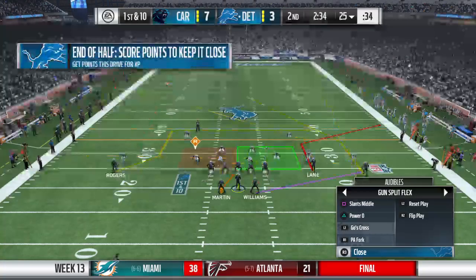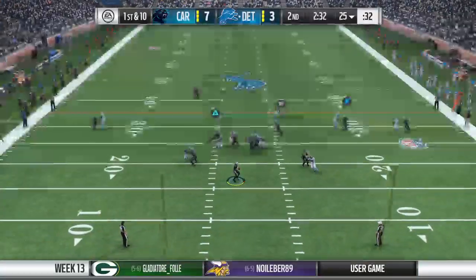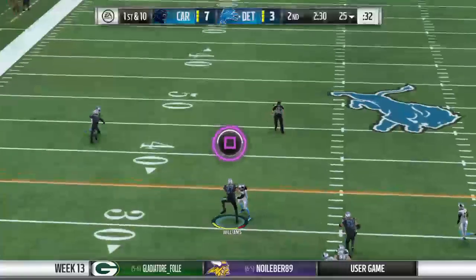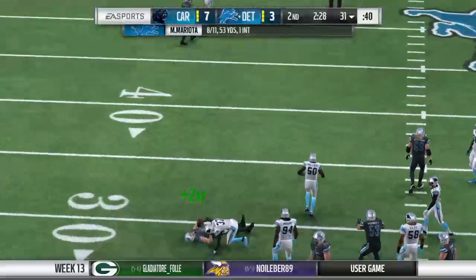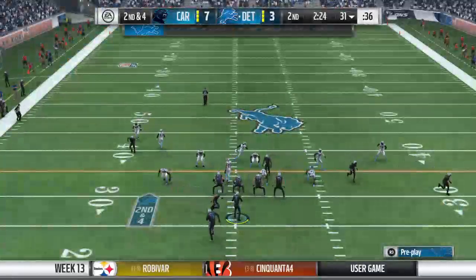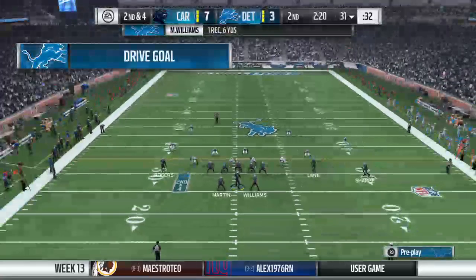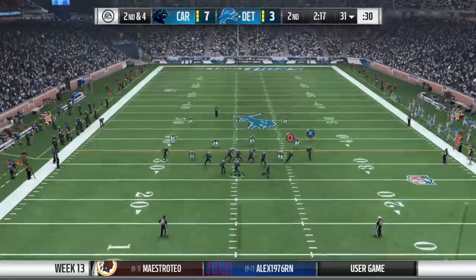And following the interception, we'll see what they can put together on this drive. I can hear my old college coach right now. He always used to tell us before every game, the team making the fewest mistakes will win. What they're hoping is that last mistake is their only one of the game. Coaches, that's all they talk about, turnovers, right? Minimizing those and maximizing opportunities.